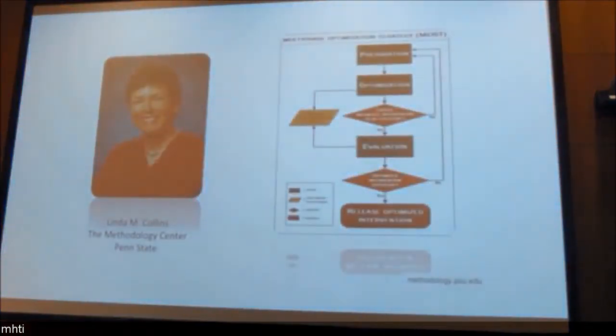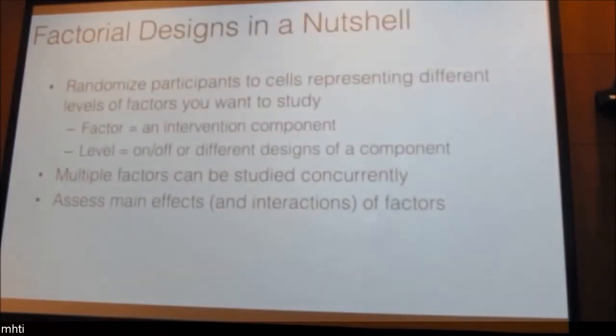And in this, we draw heavily on Linda Collins's work on MOST, and really we're talking here about many of the optimization trial designs that you've already heard about in this institute, and that Billy will be going into detail about tomorrow. But just very briefly, to see how this ends up working out in relation to these intervention components, factorial designs are a prime way that this kind of work can get done, right?